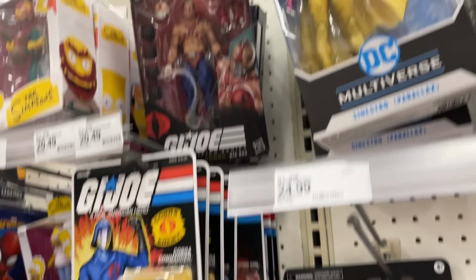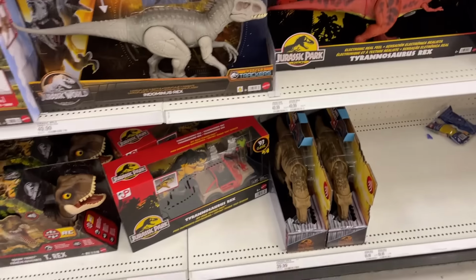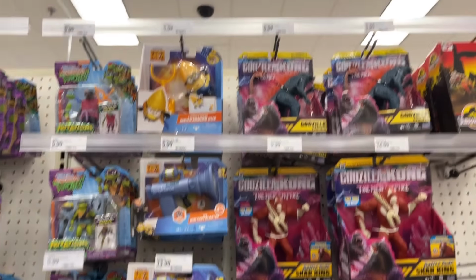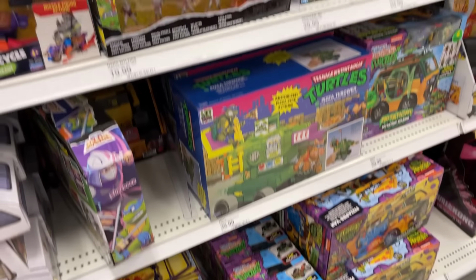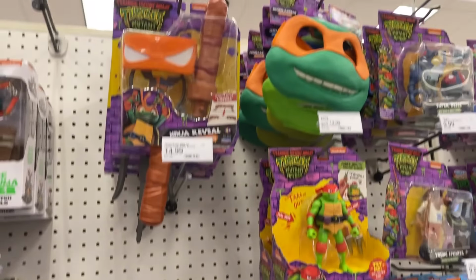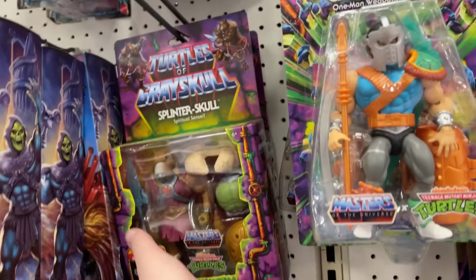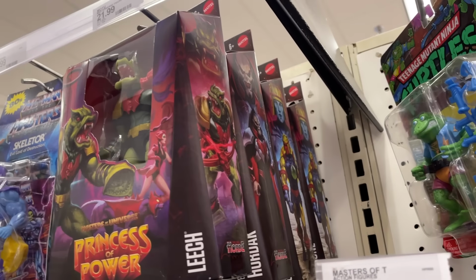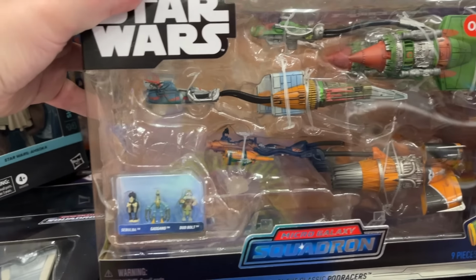Super 7 on the Joes. Let's go back around this way. Got some dinosaurs. Godzilla and Kong. Got some turtles, some mix and match. Pizza launchers. Got the medals. Sketch turtles. Little turtles of Grayskull. Still got the Splinter. A little bit of Masterverse up there. Got the different cartoon. He-Man, Prince Adam. Oh, check this out. Got the big old Pod Racer. That's pretty wild.